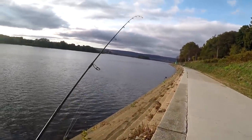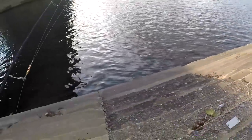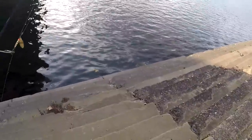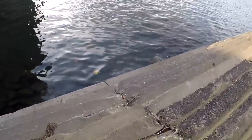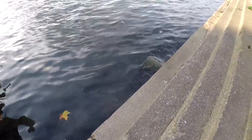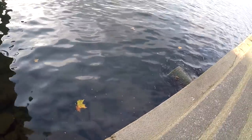Wait a moment. Do I think, is that what I think it is, man? Is that a pipe? Is there a pipe here that goes into the river? A little bit deep in front of the pipe too.